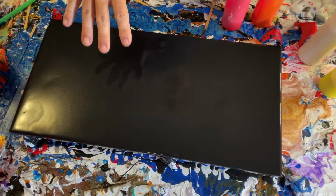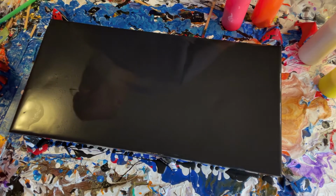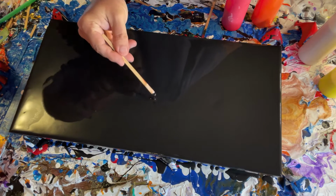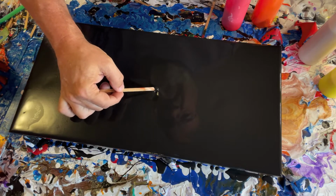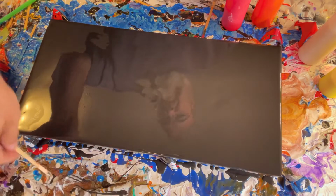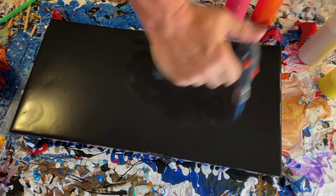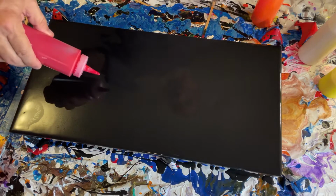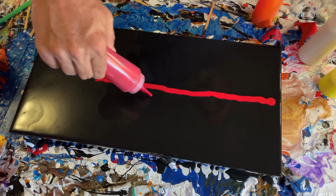All right, so I've already got the black down, and it looks like there's something in there. I had some junk in the black today. There's something right there. And we got it out. And I've already torched it to get the air bubbles out. So we're going to get some flames going.